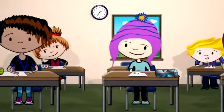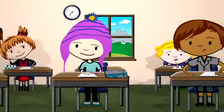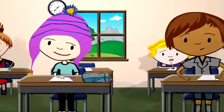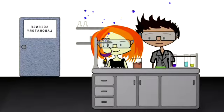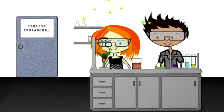With NCEA, there are still important national exams at the end of the year. We sometimes call it external assessment. But you can also be tested or assessed throughout the year. That's called internal assessment because it happens in school. It may sound like a lot more work, but let's face it, there are some things you can't test in a sit-down exam. Why write about delivering your mihi in te reo Māori when you could do it for real? Why just write about a science experiment when you could do the experiment in the lab and see the real results?